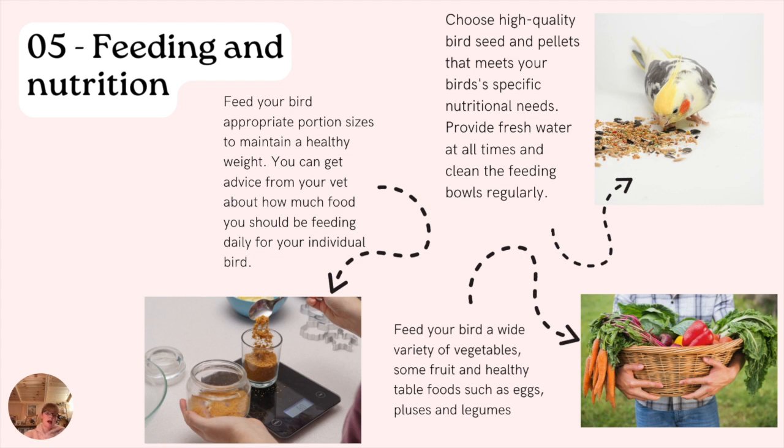Obviously, choose a high quality bird seed and a pellet that meets your bird's specific nutritional needs. So go to your pet store, and a little tip, always buy seed and pellets that are packaged. You don't want to be buying seed and pellets that are in those big drums, because you don't know what kind of bacteria or other kind of pests that may have been in the drums that you can buy the seed in. So just make sure always that you are buying packaged food.